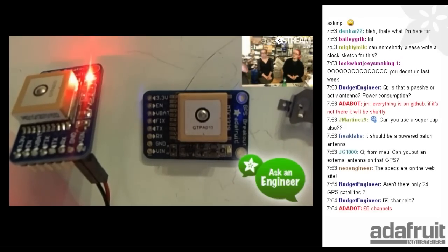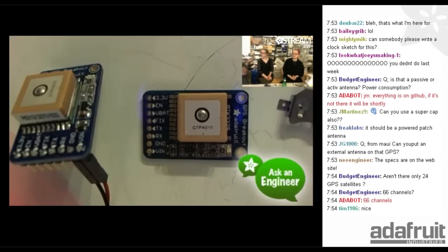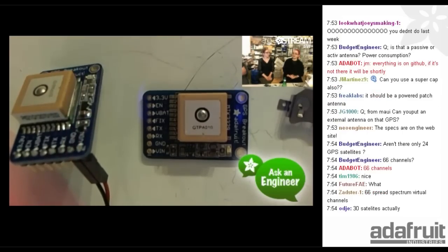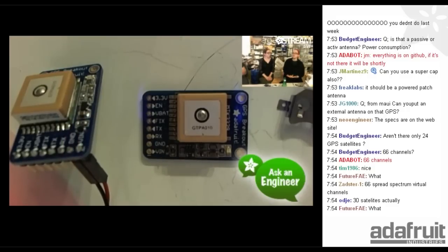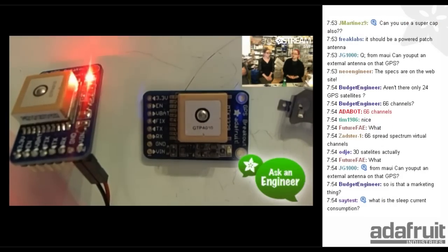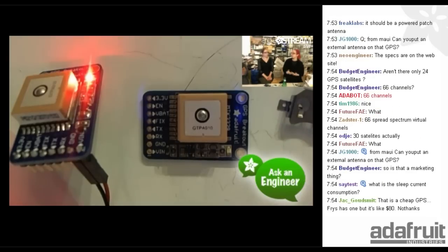Okay. A few fast questions on this. Is the GPS breakout board monochrome clock compatible? The monochrome clock doesn't have GPS built in, but this spits out NMEA data, which is the standard GPS data. So anything that's expecting standard GPS data, this can do it. This spits out at 9600 baud by default, not 4800, which is a little more common for older GPS modules, but you can adjust that.